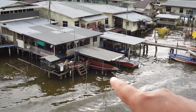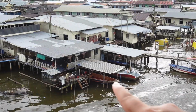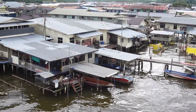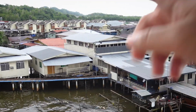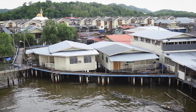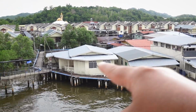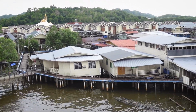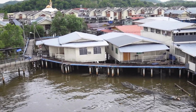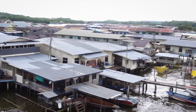Also, another thing is people here don't have road access, so they all have boats. People use these boats for their daily commute back to Bandar, and also to move around in the village, especially if they have heavy things to carry, etc. Otherwise, they can still use these walkways where they can either ride a bicycle or maybe just take a walk. And here, that's what we are doing today. We're just walking around.